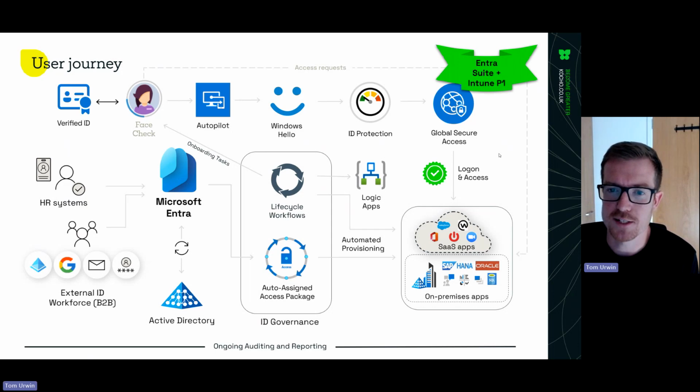Just to be clear, as I said, not all of this is Entra Suite. A lot of the new features we're talking about are Entra Suite, but here there's elements of P1, there's elements of Intune as well for Autopilot. But the key new features we want to make use of here are under ID Governance, Global Secure Access, ID Protection, and Verified ID.